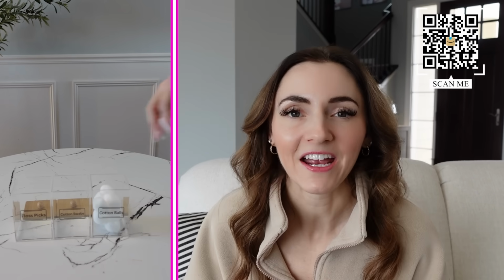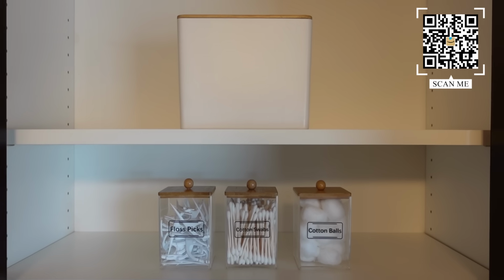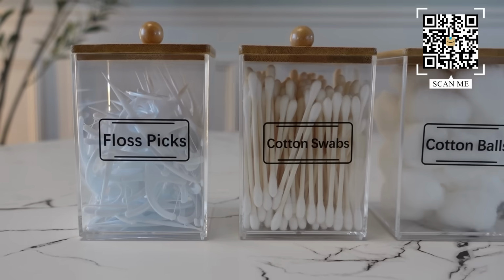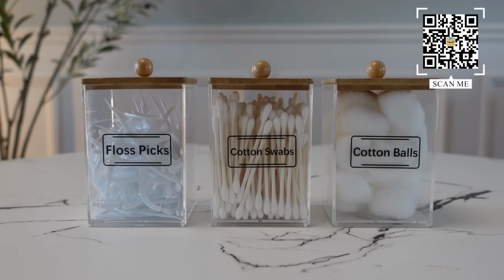I was able to unpackage things, take some things out of boxes, and put them in these really cute, chic, and functional containers. Now I open my cabinet in my bathroom and I'm like, lovely. In the past, when I didn't have things nice and organized and just looking beautiful, I would often overbuy because I couldn't find the item. I didn't think I had any more of that item.